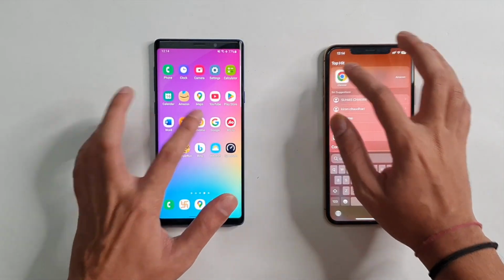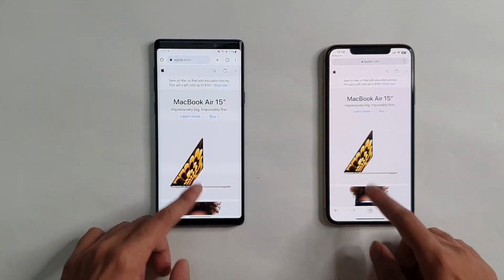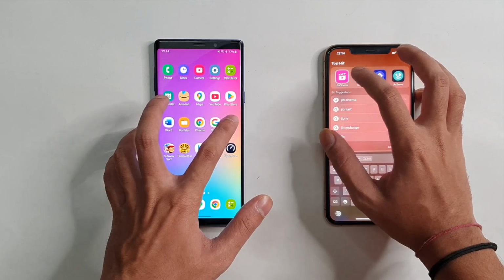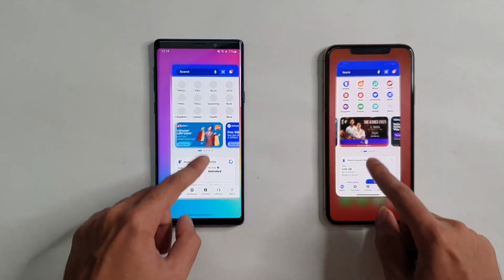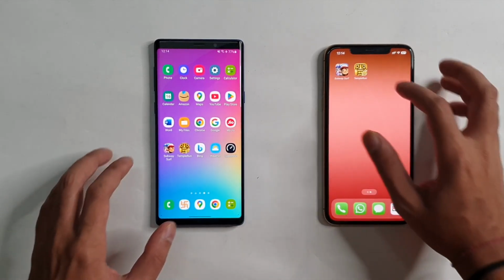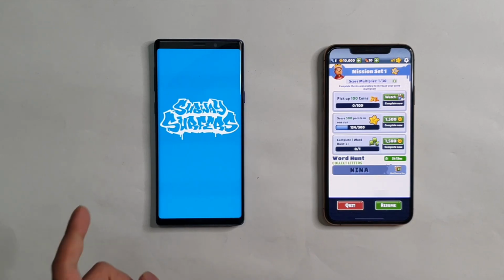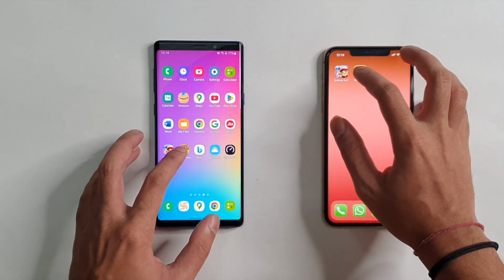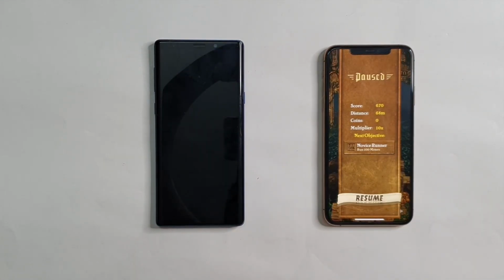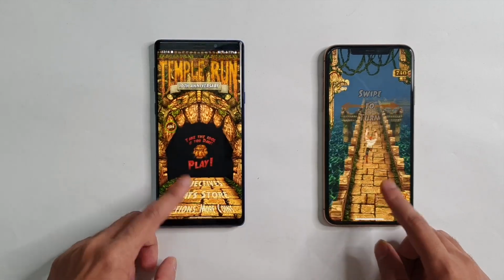Let's move on to Chrome. That was again refreshed on Galaxy Note 9. Move on to My Jio. That was again refreshed on Galaxy Note 9. Let's move on to Subway Surfers. That was again refreshed by Galaxy Note 9. Let's move on to Temple Run. That was again refreshed on Galaxy Note 9.